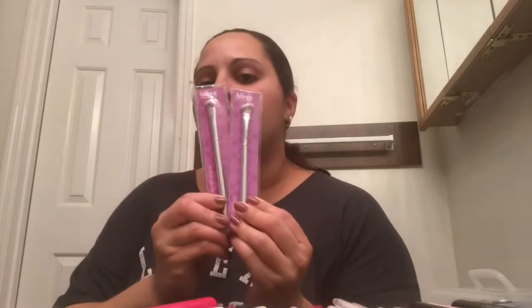Got these two bad boys. I got the conditioning makeup brush shampoo by Japonesque, and I got the solid brush cleaner in coconut cleansing balm from Japonesque. I got two other brushes. See, I told you I got a ton of brushes from Bliss.